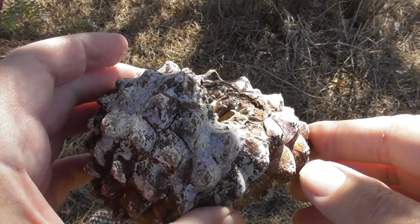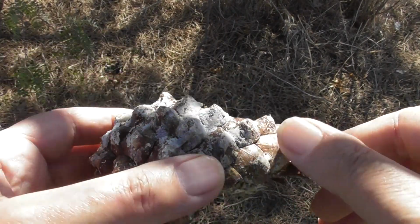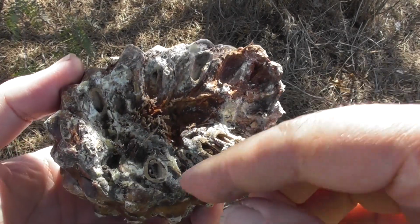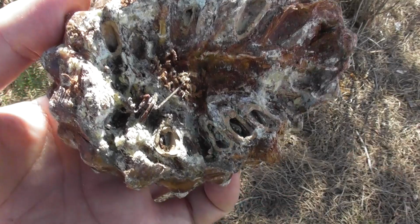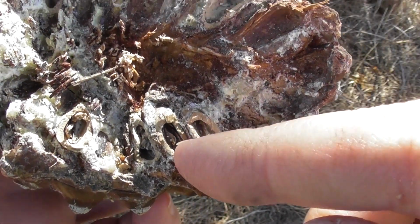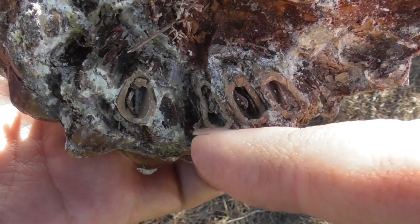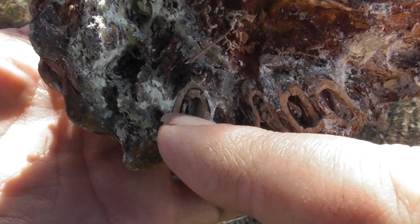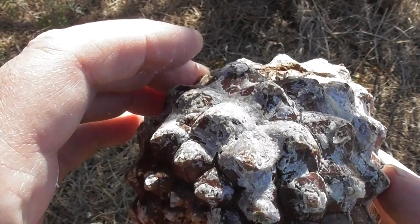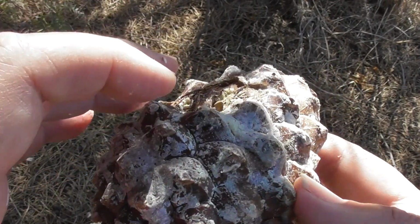Now here's one. It hasn't opened up due to the elements, but it's been got at by cockatoos. You can see all the empty shells, see? The empty shells were eaten out where the pine nut would have been. Each one of those would have been a pine nut. Half of it's still good. That's all resin on the outside.